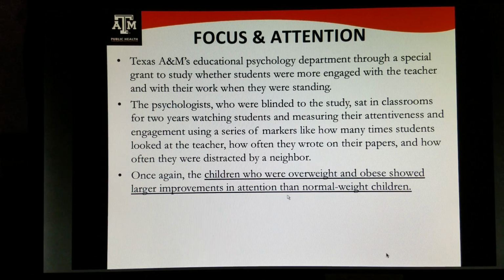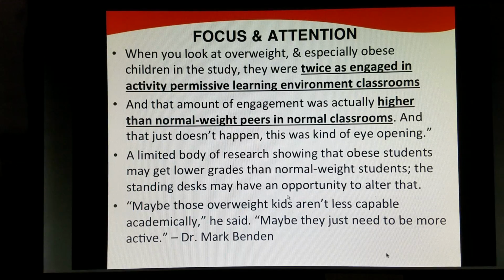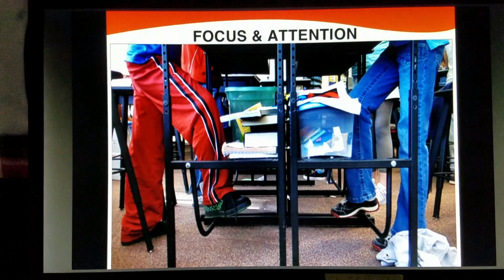And the really exciting thing is that children who were overweight and obese saw the largest improvements compared to their normal weight counterparts. You know, I was talking to Dr. Bennett, and he really shared with me some interesting insight. He said, maybe overweight kids aren't less capable academically. Maybe they just need to be more active and have better hardware for their software. To be twice as engaged as their normal weight peers, that's shocking. And we'll later find out through some of the work by Dr. Raja Mehta that this has led to up to 7 minutes per hour of extra time that each teacher has in the classroom. If you add that up over the course of the day, that's like an extra period of classroom time. And part of that is giving kids the ability to focus and attention.